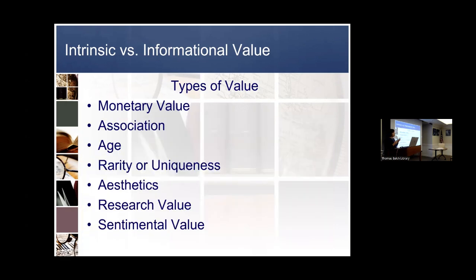So there's monetary value, but that's not the only type of value, right? There's a value of association. In our tales, you see the example, right? The association with George Eliot increases the monetary value of this item. But we don't necessarily have to think of things in terms of monetary value. They could just be super old, right? Value of age, or rarity or uniqueness. It could have an aesthetic value, it's just a beautiful thing that you want to preserve.